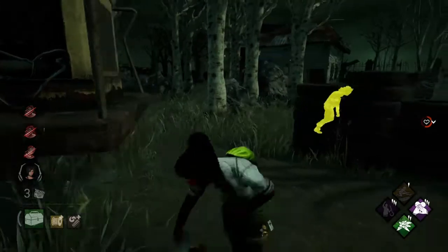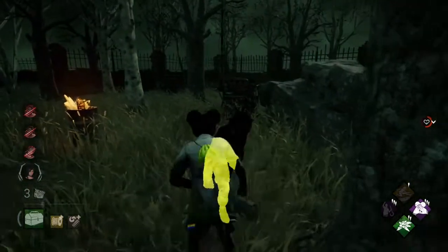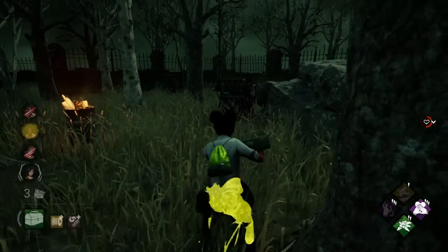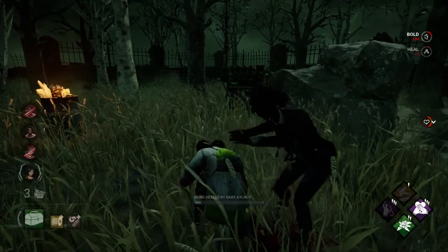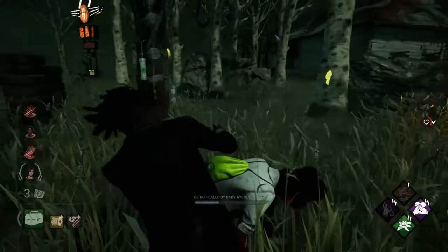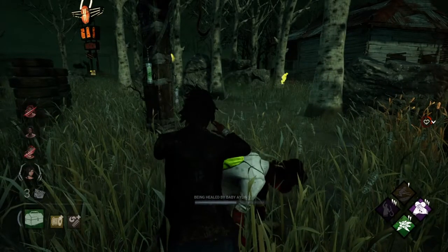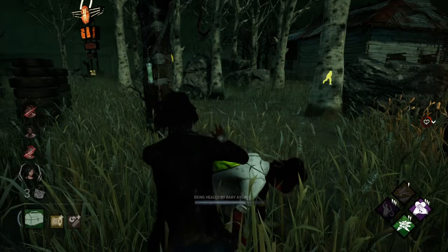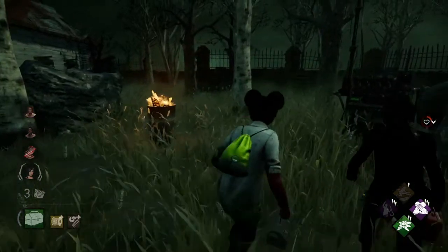Come here. Stop moving. No. I heal you. Then you heal me. Yeah, I was literally just finishing your heal because you're the one that's been hooked. I was about to say, if this man grabs my ass right now, I'm gonna be very upset. Okay.